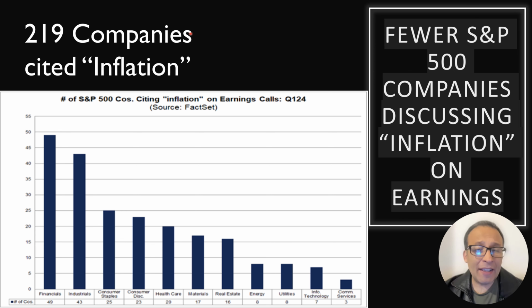However, this figure comes with a lot of caveats. 219 mentions are still above the 10-year average of 180, slightly higher. So while fewer companies are talking about inflation, it's not entirely out of the picture. With 30 companies yet to report, will inflation chatter pick up? Well, I don't think so, because there are just 30 companies and the previous reading was actually 289. But we are not going to reach that level.